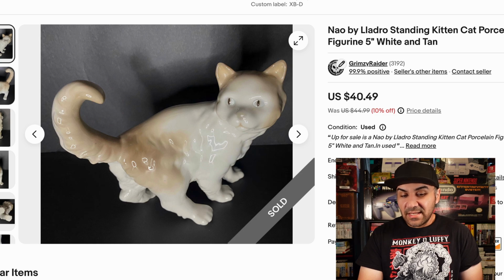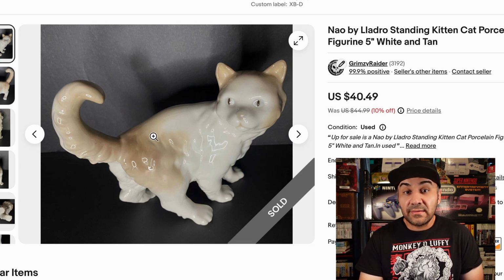Another Yadro, this Now by Yadro Standing Kitten, sold for $40.49 at an estate sale. I think they had it marked at $10, so not the best flip overall, but still made some money on it. And unlike the other Yadro that are difficult to ship without the box, this one was very easy. It's very small.